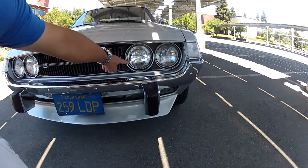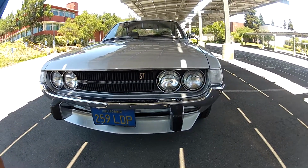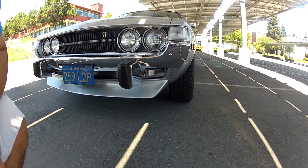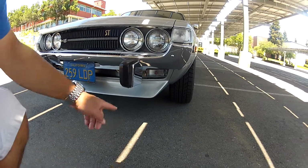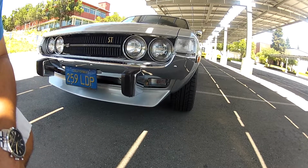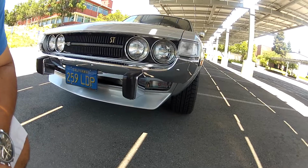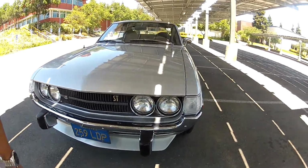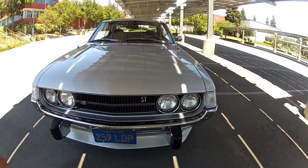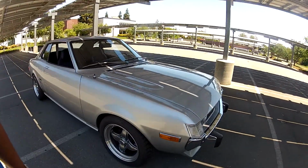Still has original Toyota inner sealed beam headlights. I have 71, 72 turn signals in the bottom and the TRD front lip. The original valance and turn signals are going to be included. There's a rock chip on the hood. Got it from towing from Long Beach.